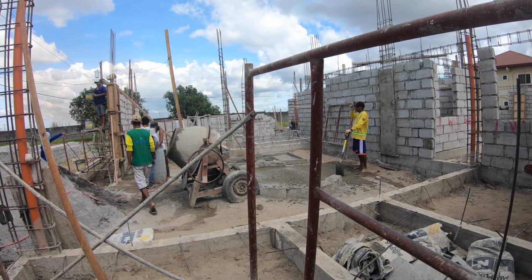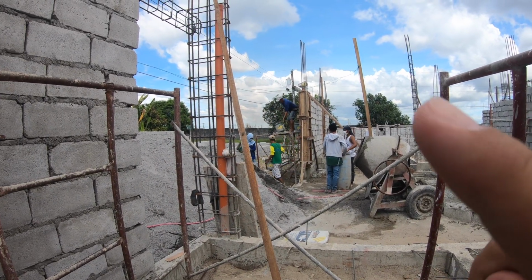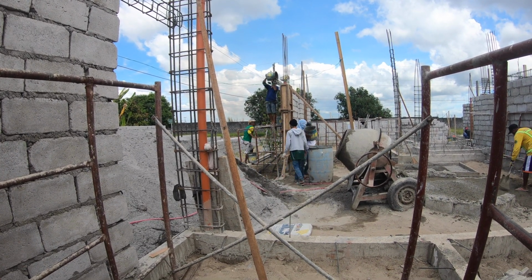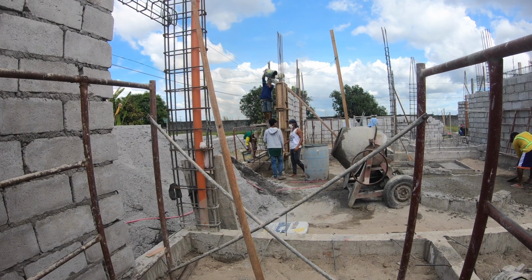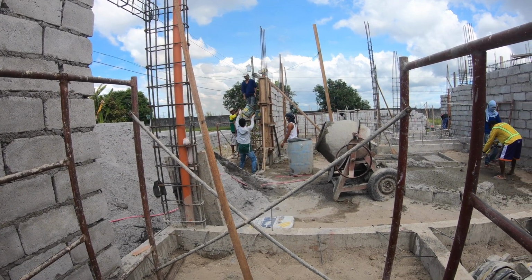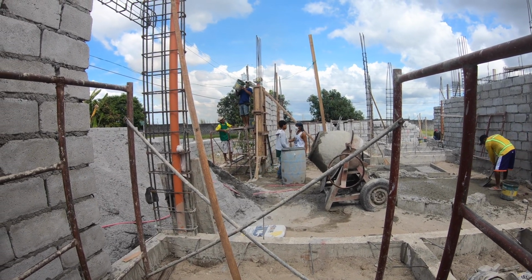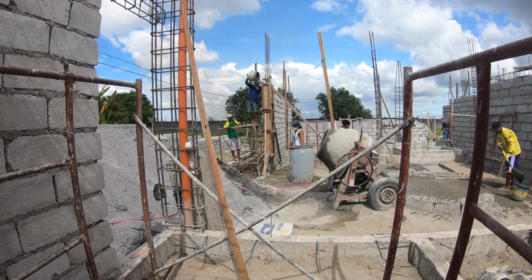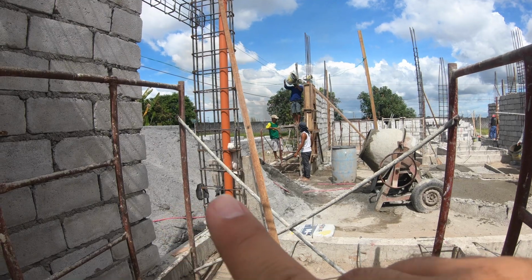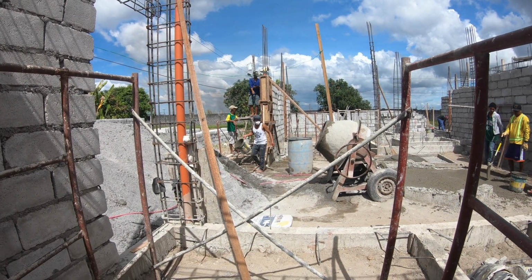So it looks like we're pouring concrete into the column right here. This is one of the columns on the garage. So this side that I'm looking through is actually the window from the maid's room, and we're looking through, since there's not a wall there, to the garage. This column is one side of the garage, this column is the other side of the garage, just as far as the entrance.